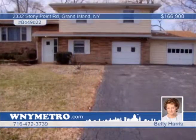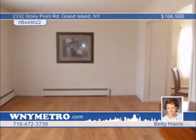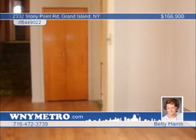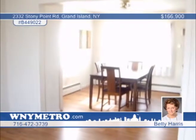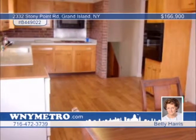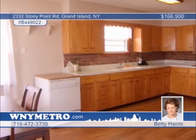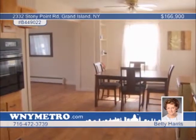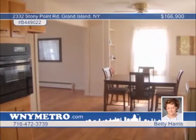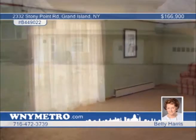This multi-level custom three-bedroom, one-and-a-half-bath home is seated on 2.9 acres, which gives you plenty of room to roam. Features include a picture window living room, dining kitchen combination, family room, and first floor laundry. This unique home is very open and airy and boasts loads of updates. Seated on a deep lot with trees at the back, this home is beautiful and perfect for your family. Betty Harris says this home is easy to tour. Call now to see everything this home has to offer.